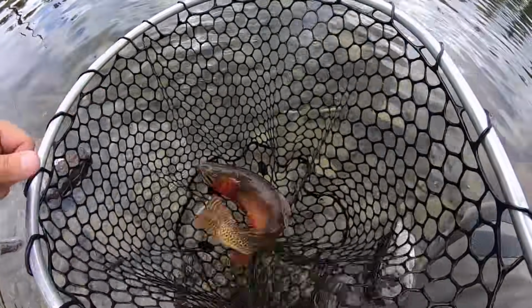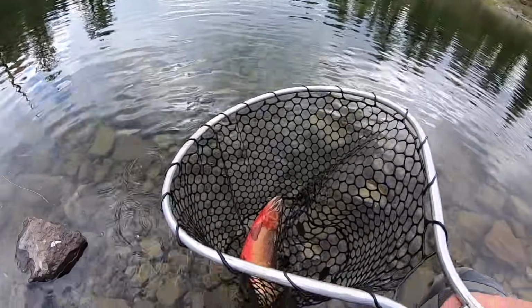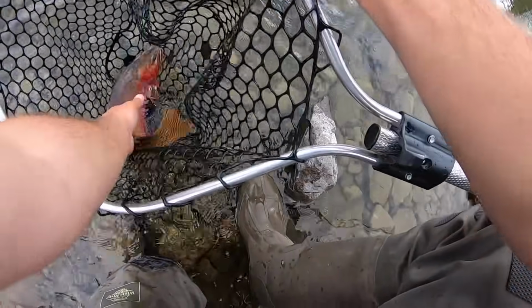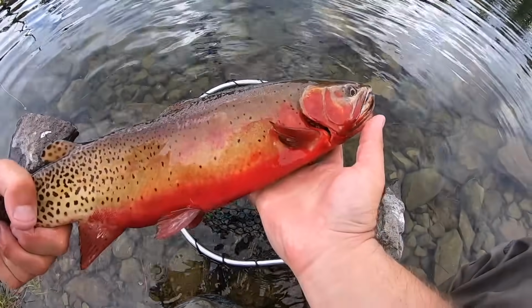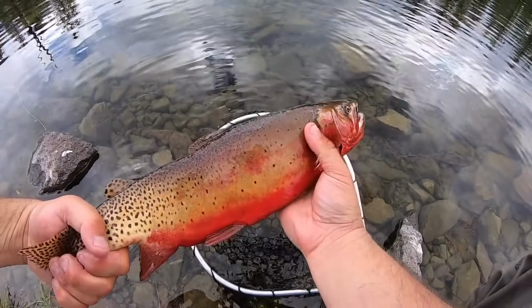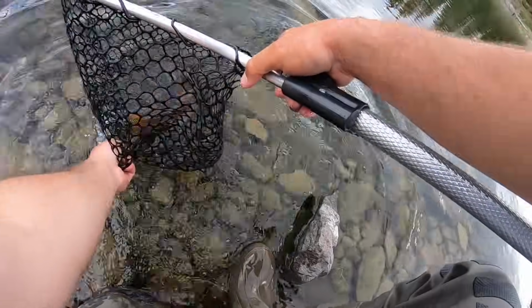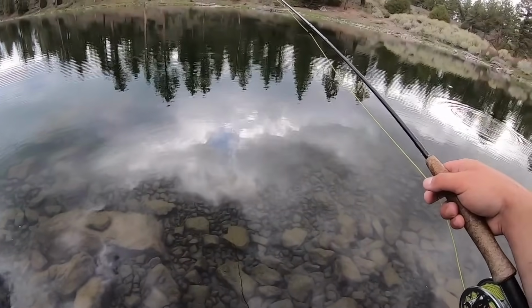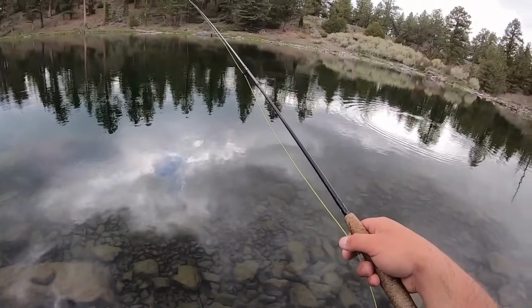Where did I even snag him? Oh, it just popped off. I don't even know. Heck of a fish, but we'll get him back. Doesn't even really count. Wow, bright red. That is awesome. Sorry about that. There he goes. Looks like they're definitely feeding though. A lot of them are coming up and hitting the surface just right here close.